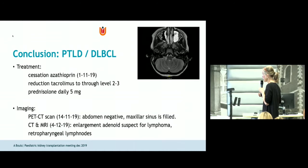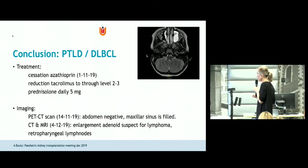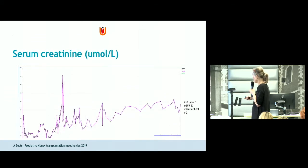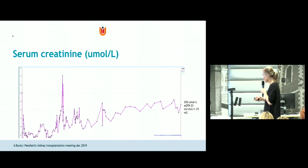And the CT and the MRI showed an enlargement of the adenoids, which is suspect for, again, the lymphoma, or it's not removed totally. And there were also retropharyngeal lymph nodes. So this is her creatinine. So she is already in a bad situation according to her kidney function.